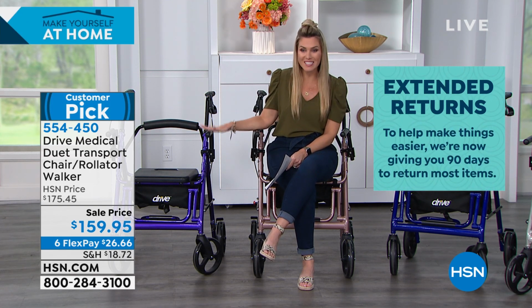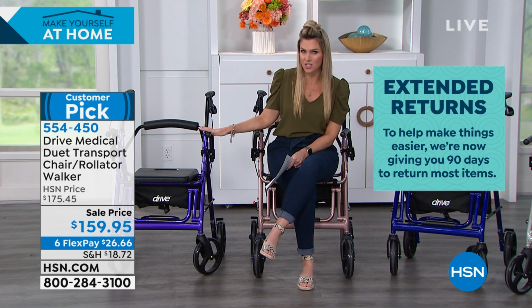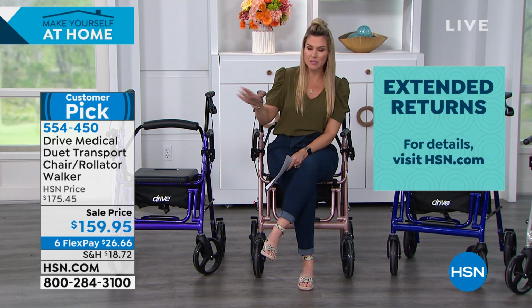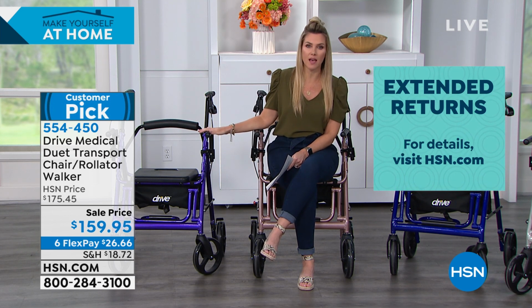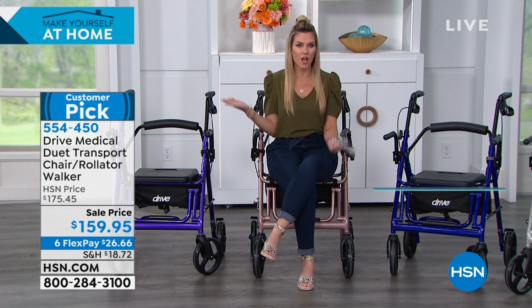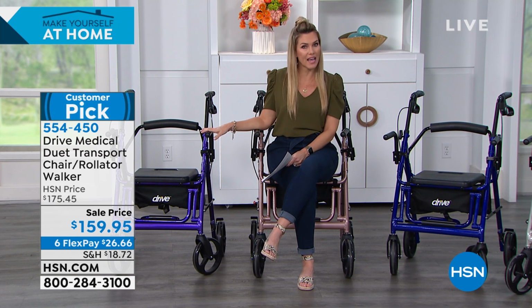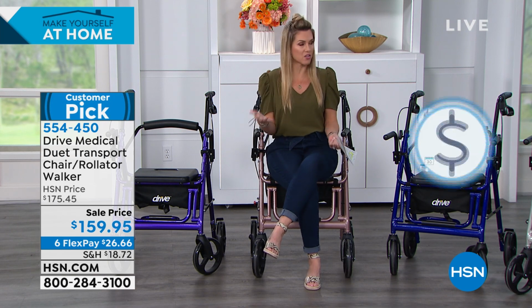So we have this on 6 interest-free credit card payments. It's $26, less than $1 a day. And our 90-day return policy means instead of 30 days before you make your decision, we're tripling that, because we know it's a stressful time and we know there's a lot going on, but we also know this is imperative for certain people's mobility and giving them their independence and their active lifestyle.